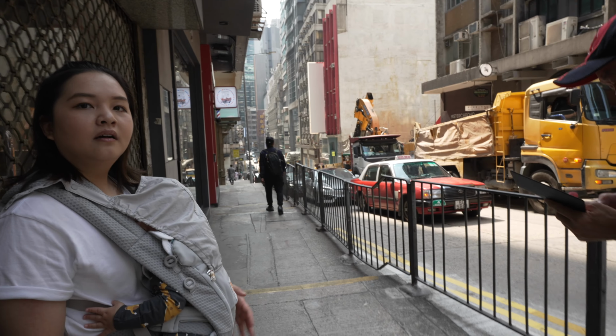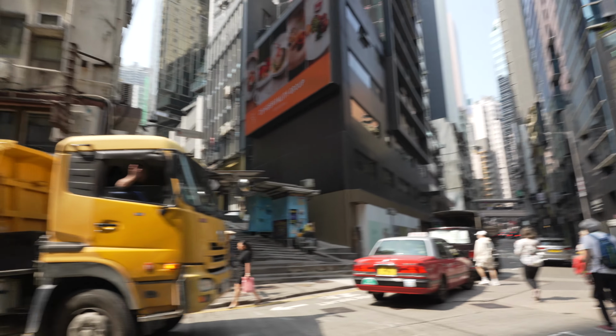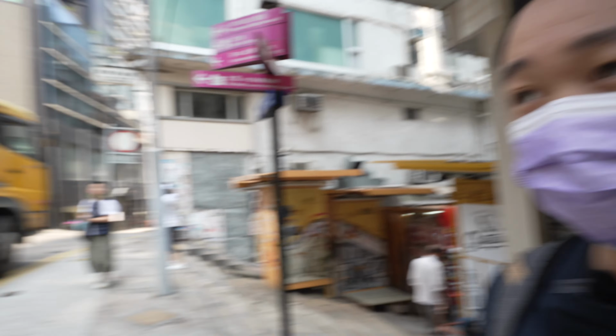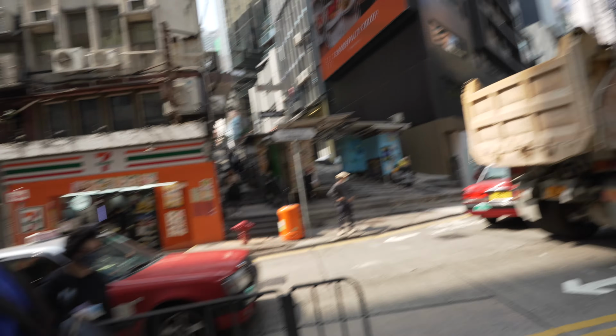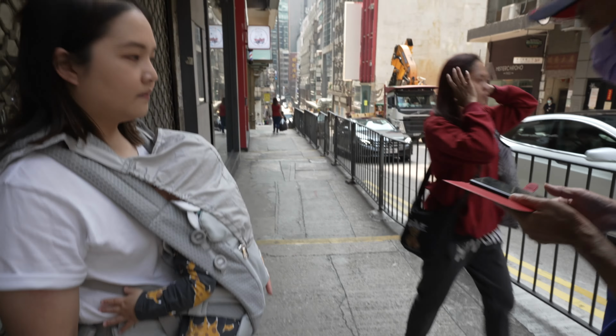So in terms of pedestrian walkways, I would say Hong Kong is probably the worst so far out of Japan, Australia, and Taiwan. So we're in the middle of the city and there's just stairs everywhere. Even this paved road here, every now and then there's just steps. So we basically have to fold the stroller and just carry it.